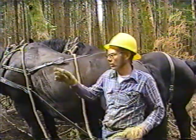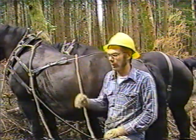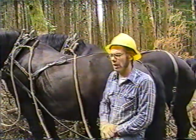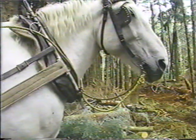The key to it is the single horse and the short logs, or, you know, you can long log as long as it'll come out. But that single horse working these short logs into the skid trails is what minimizes the damage to the standing trees. Glenn is not an ecological purist, he's practical.